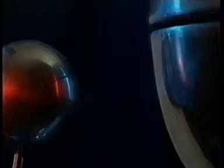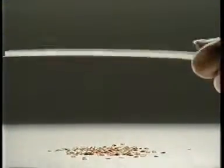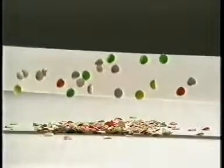In each case, the charge is built up by friction. Some objects can become charged simply by rubbing them. The charge on this plastic rod is too small to form a spark, but big enough to attract pieces of paper. And big enough to influence the path of this stream of water.